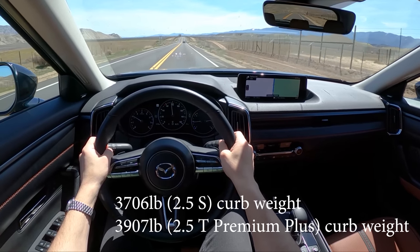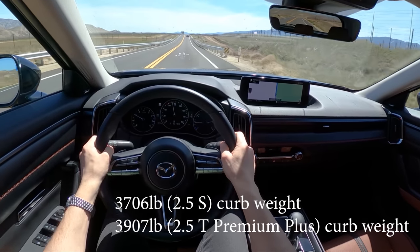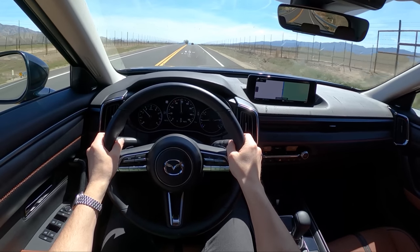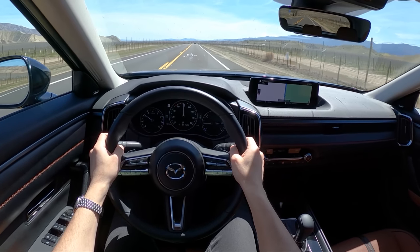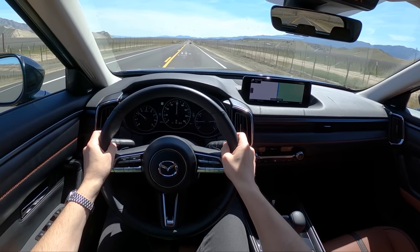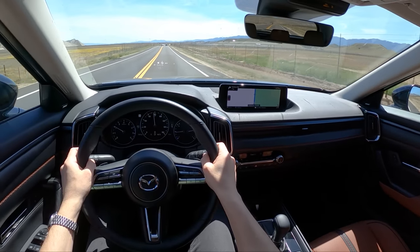This is only about a 3,700-pound SUV. It's not super heavy. It's under 4,000 pounds, which I think is pretty impressive. For a vehicle this size, it's lighter than a lot of other options out there on the market, but it feels hefty and it feels solid, which I think is a kind of a cool trick. Boy, look at the scenery. This is amazing. Just gorgeous.